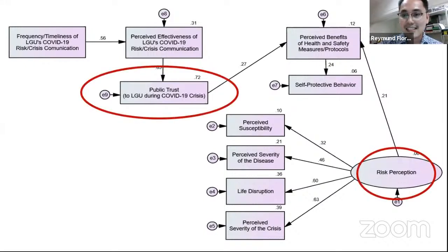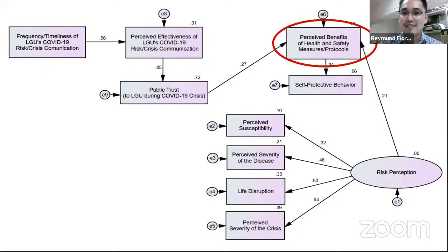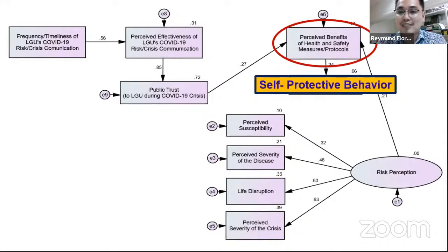So if there is higher risk perception, and there is public trust in the local government unit, then the members of the community would perceive that the health and safety measures and protocols imposed on them by the respective local government units would be beneficial for them. And hence, if they perceive that these health and safety protocols are beneficial for themselves, then they will practice self-protective behavior. These protocols will be followed by the public. However, of course, if they believe that it's not beneficial for them, meaning they are not trusting their local government units, then they will not follow self-protective behavior.